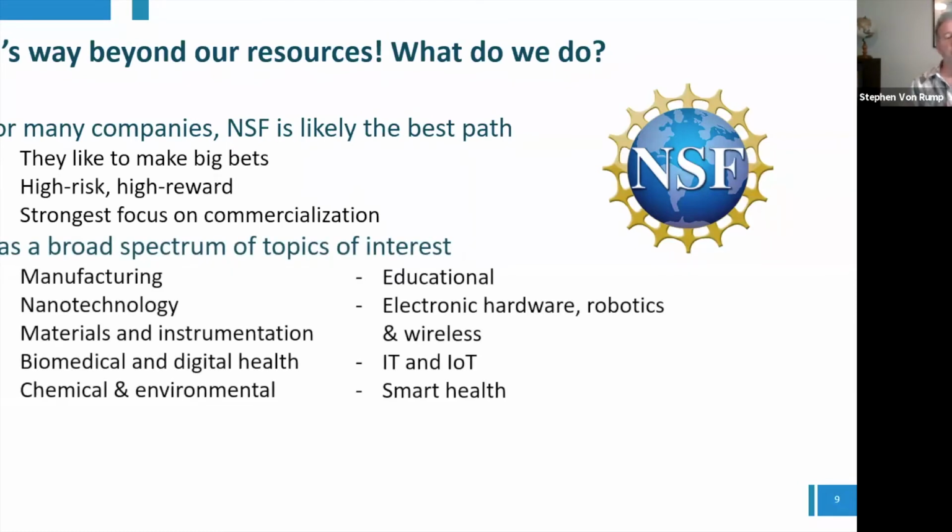And they've got a very broad spectrum of topics that they care about. As you can see here: manufacturing, biomedical, digital health is a huge part of what they do. That's kind of my space. Education, hardware, internet, information technology, Internet of Things, smart health. They've got a very broad range of topics that they're interested in.